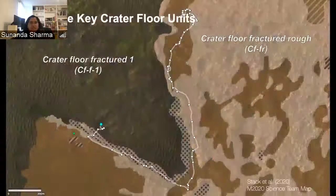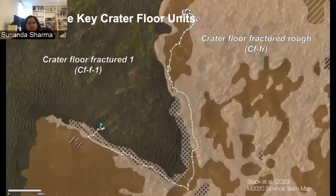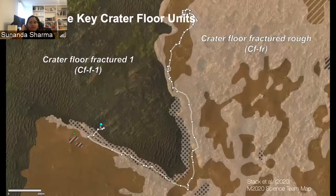And so this is a little bit more about the different crater floor units. Initially, when they were mapped with orbital imaging, the unit that I was mentioning called Maz, that was called the crater floor fractured rough unit.